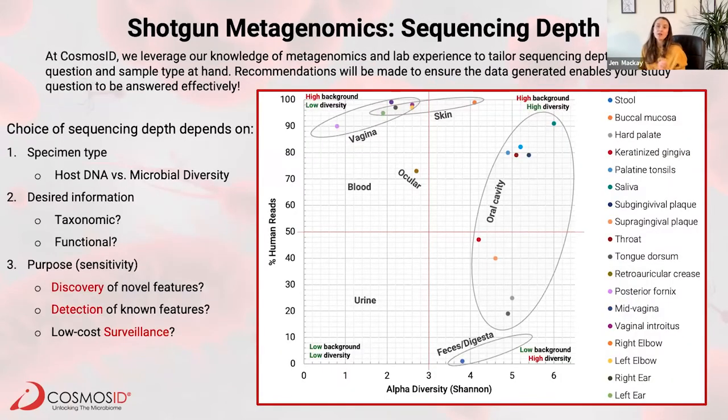For shotgun, the first consideration is going to be what sequencing depth you target, so essentially how much coverage you need of the metagenome. So you can see here some examples we have of human samples we've dealt with. The composition of your sample alone will influence how you might want to sequence that sample. So if I bring my mouse up here, you can see stool samples down here. They have high diversity, almost no host DNA at all. That's why we can do shallow shotgun on these samples.